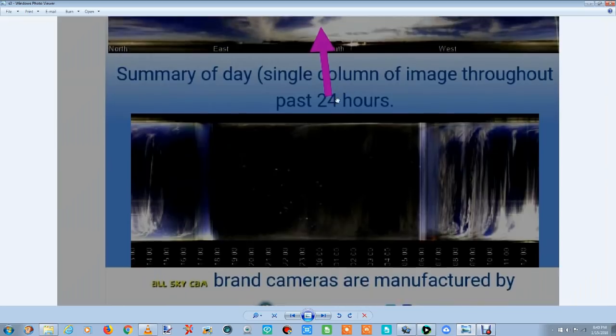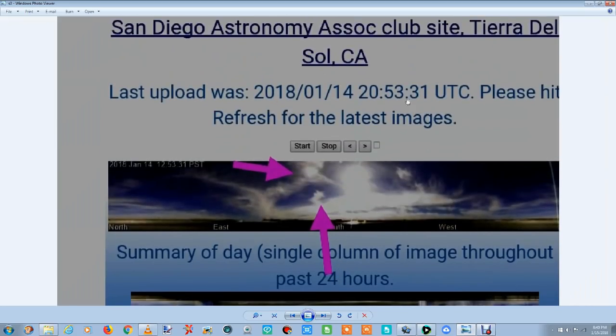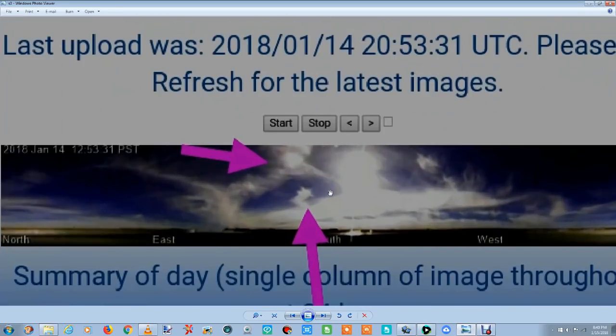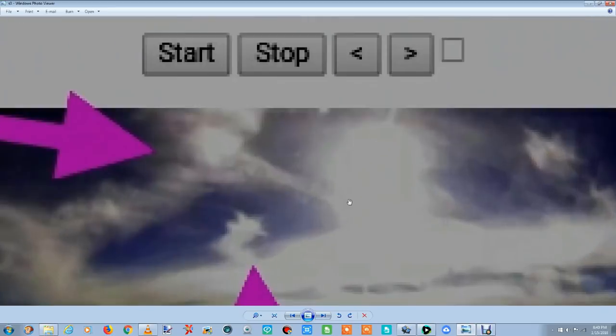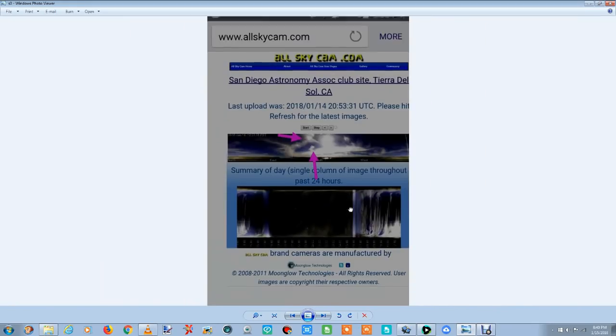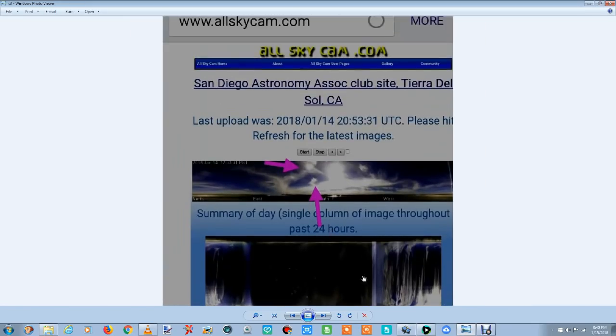And we come down right here too. This is all taken yesterday. It was taken in San Diego. Here's the object right here too, and right here. And they're shutting down some of these webcams too.